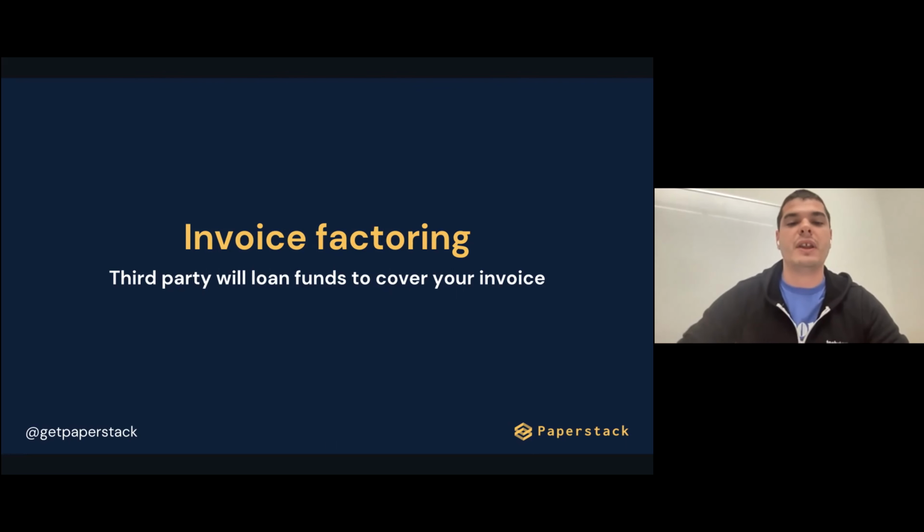And the first up on the list is invoice factoring. Now, invoice factoring is a process where you get a third party to pay for a purchase or to pay off your invoice. Here's a really good example. You approach a supplier to purchase $100,000 worth of your product, whether that's home improvement, furniture, or jewelry, or any inventory for that matter. There's usually an invoice that comes with it.